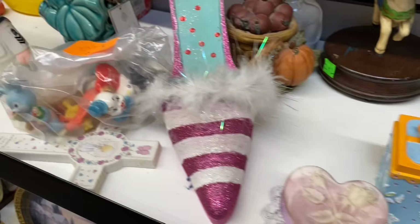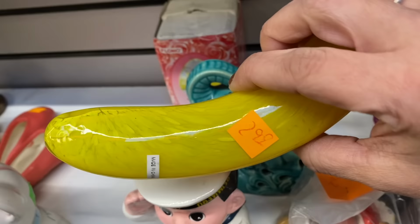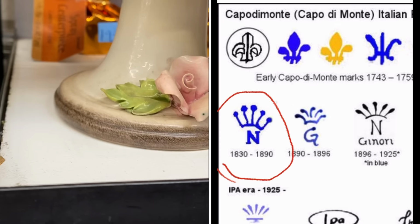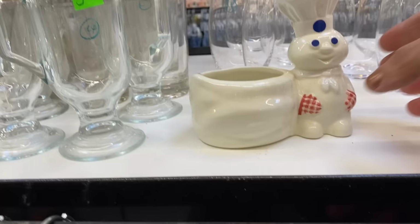This guy, is that Russian? I'm terrible with stuff like that. This glass banana, made in China, $3.99. That's, it's got a Capodimonte look to it. I can't make any of that out at all, so it may very well be. I have no idea. It's so fragile.